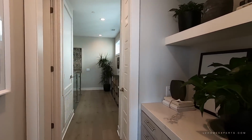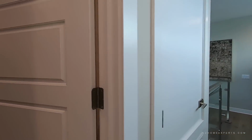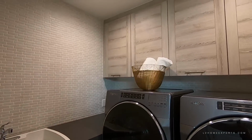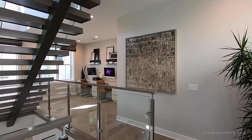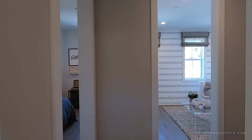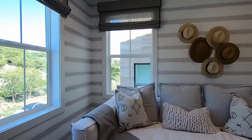Let's come down this way. So what is this? Some storage? Linen closet. Here's your laundry room. You know, all this is an upgrade. That's an upgrade. Got the sink. Here's your air conditioning unit. Space to do some work. We got a couple more rooms here. Oh, this is definitely more like a little beachy type of room.